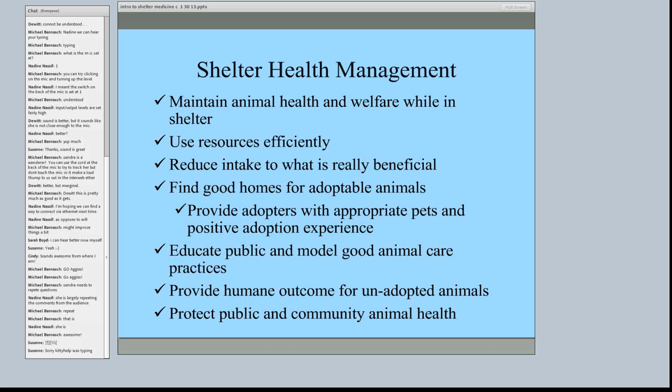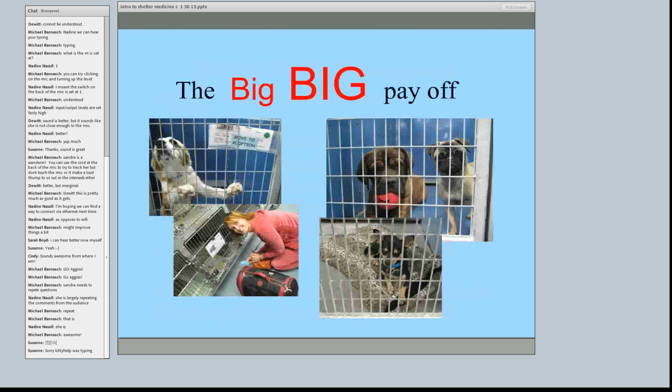Shelter health management is another huge part of what we do and what shelter medicine is about, by maintaining animal health and welfare, using resources efficiently, reducing intake, finding homes, doing all of these great things, because this is what leads to the big payoff. And this is a shelter. This is the Las Vegas shelter, and these are the after pictures of the Las Vegas shelter.